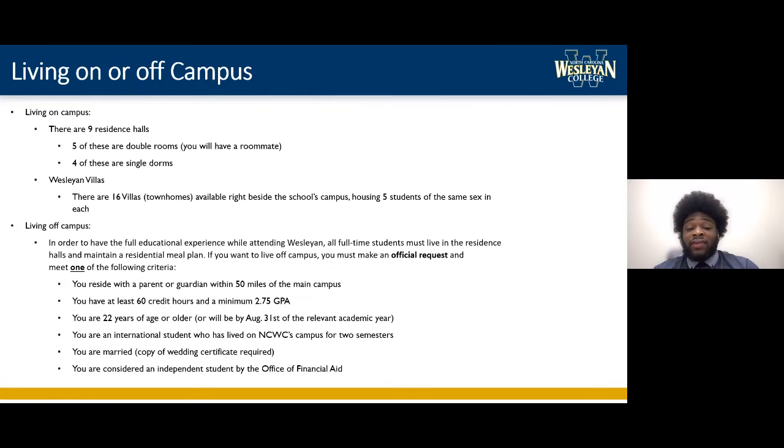And these are the requirements for living off campus. You have to reside with a parent or guardian within a 30-mile radius, as I've spoken about before, and you have to have 60 credit hours and a minimum 2.7 GPA. You have to be 22 years of age or older, and you will have to live on campus for 2 semesters. International students will have to live on campus for 2 semesters.